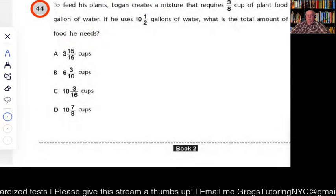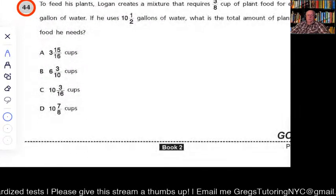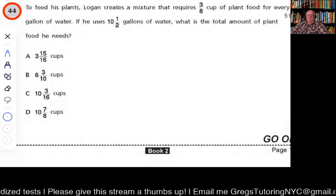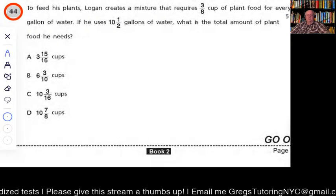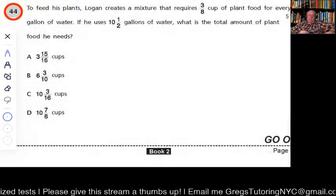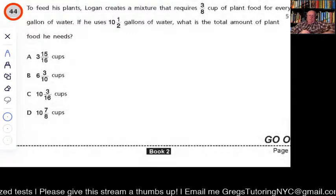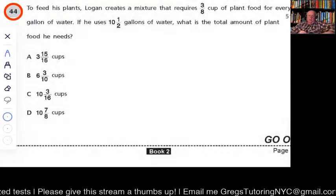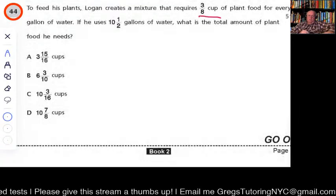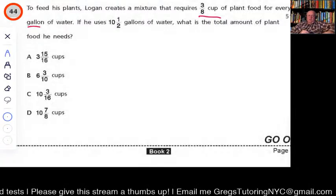Okay, so we have a word problem, intermixed with mixed fractions. So this is a running theme for this grade 5 situation that we're being given kind of things like this. All right. So we're going to take it a sentence at a time, and within that a phrase at a time. To feed his plants, Logan creates a mixture that requires 3/8 of a cup of plant food for every gallon of water. So that's basically a ratio.